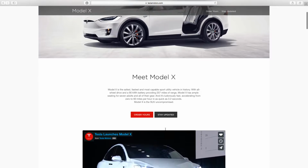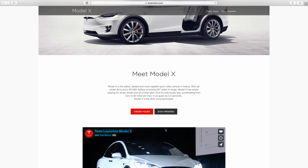So, let's start with why one should buy the Tesla Model X. As it says over here, it's the safest, fastest, and most capable sport utility vehicle in history. For safest, they got a 5-star NHTSA rating, which makes it the safest SUV in production right now.